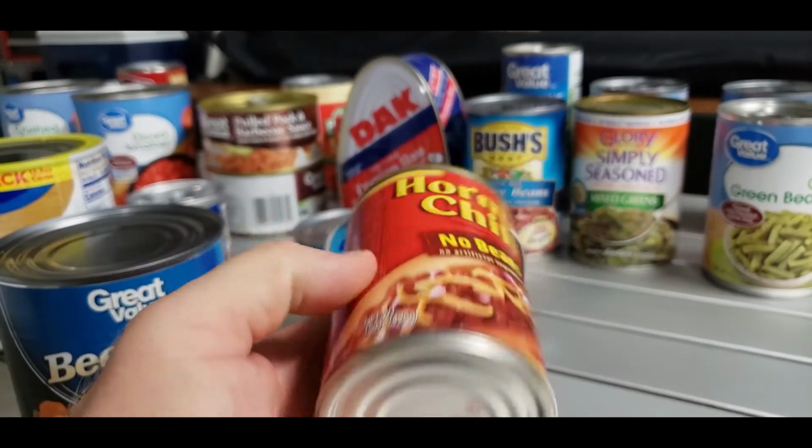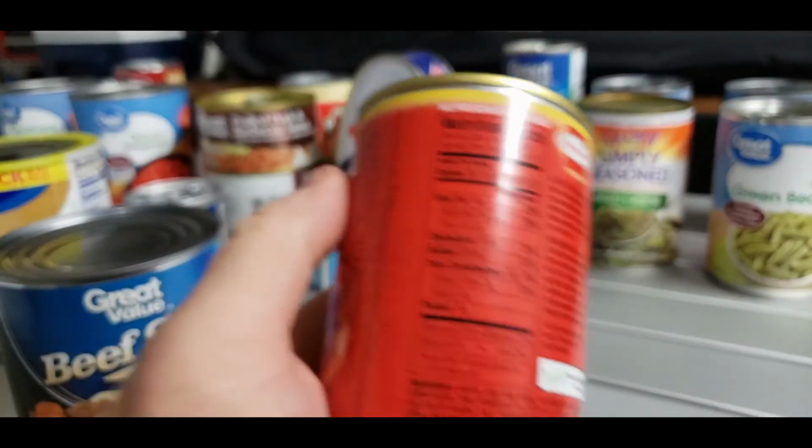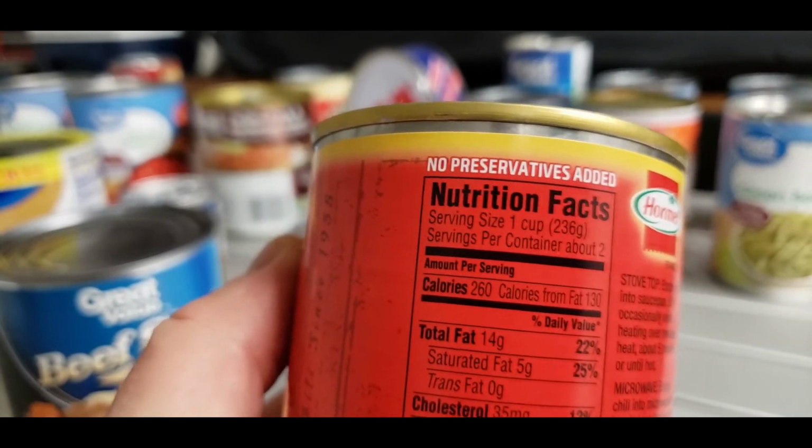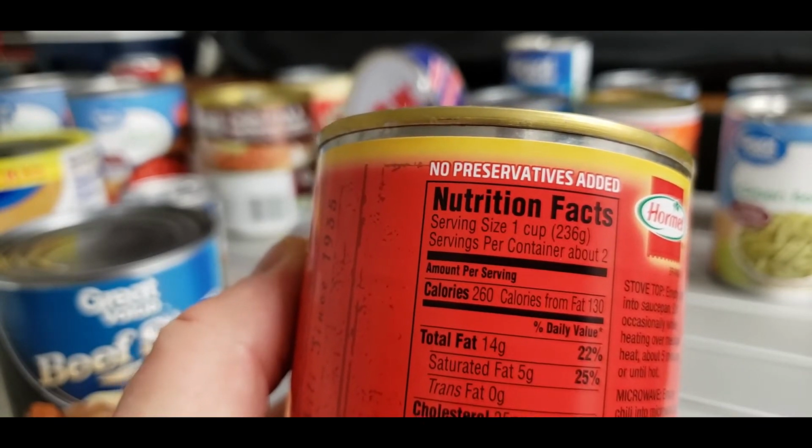Chili. Chili's a good one. Now this one doesn't have beans in it, but I bet if it had beans in it, it'd be even more than what it is. Calories.